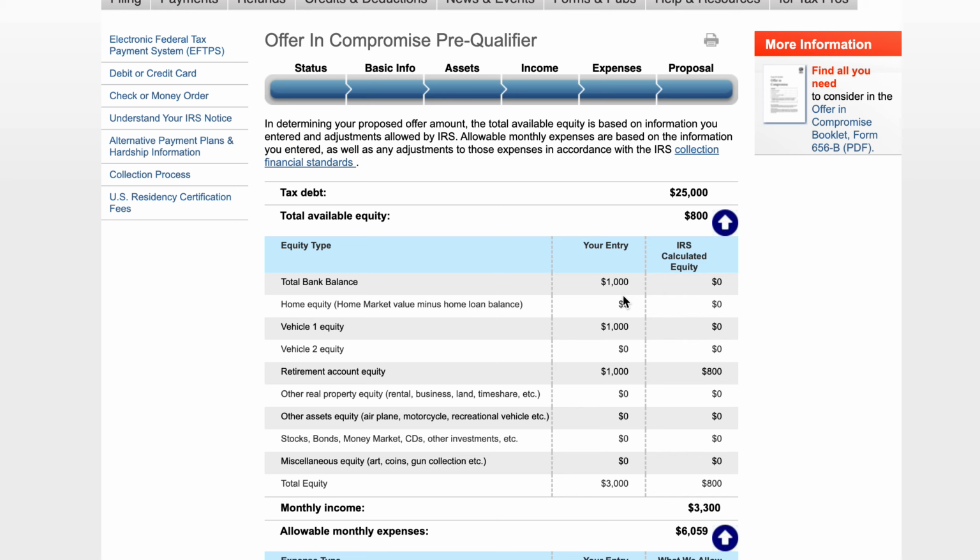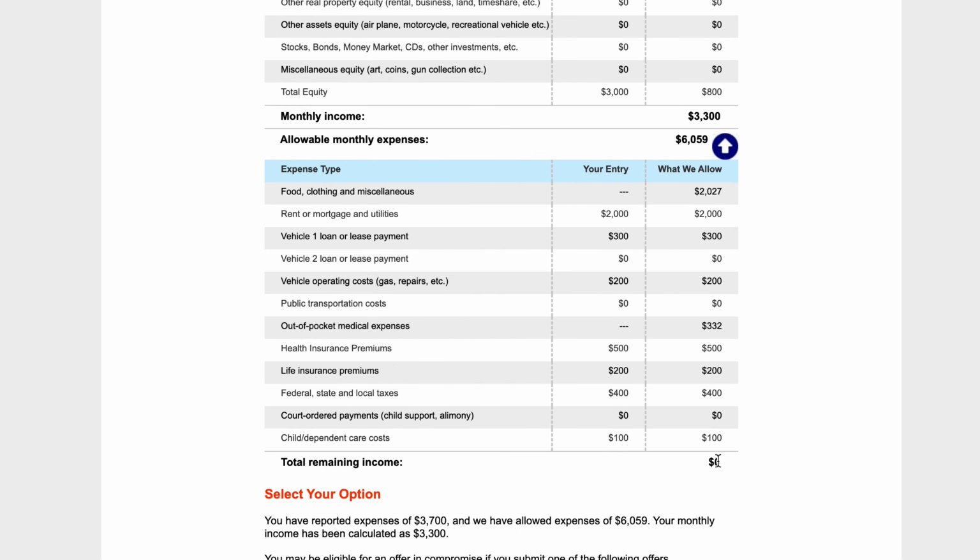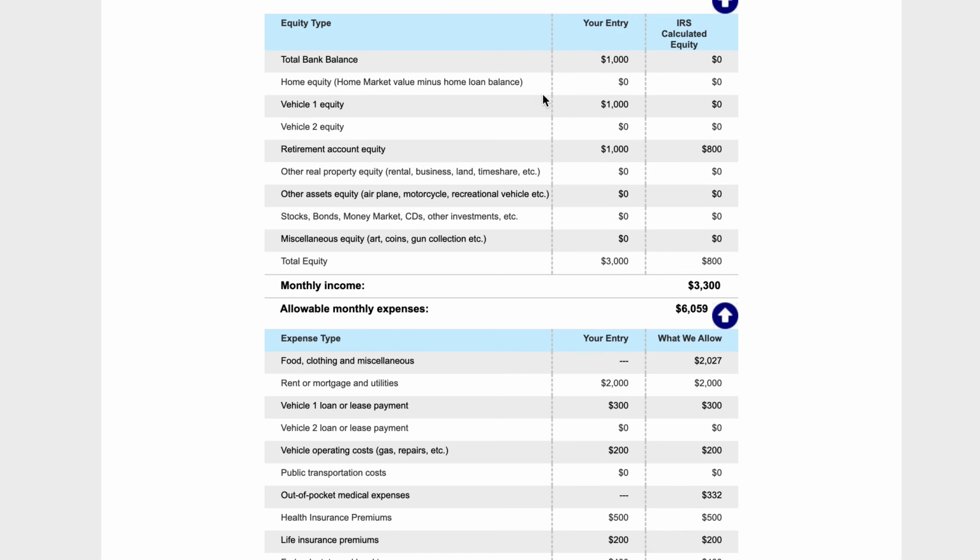Obviously, the first example I showed said, hey, the IRS would not allow this because you clearly have enough income if you're making $40,000 a month. But when we lowered it to $40,000 a year, then it's a little bit tighter, and the IRS is probably going to maybe claw back this $800 that they think you have equity in. And your remaining income, what the IRS has allowed in terms of monthly expenses, is $6,000. Even here, you're still claiming less than what the IRS would allow. We didn't even put in food, for example, right? So the IRS is saying we would allow you up to $6,000 of expenses and not take any of that out of your income. But then they look to both your income, what you can pay on a monthly basis, and then what your equity is.